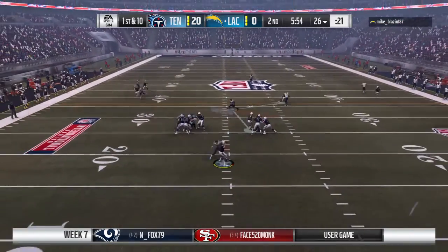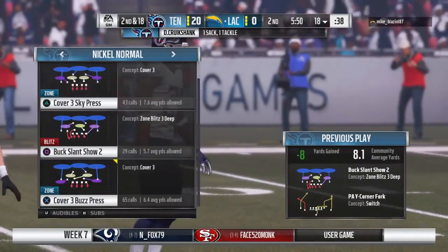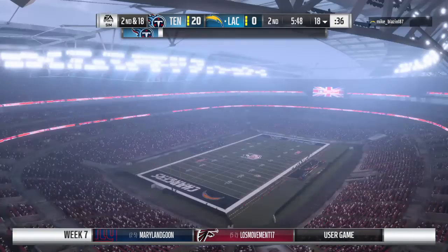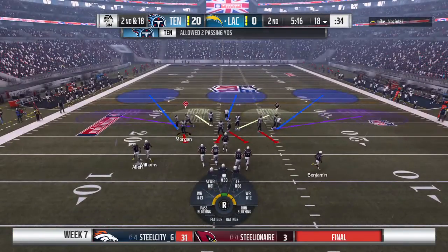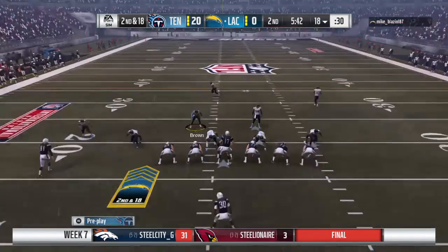Off the play fake here. Rivers under a heavy rush, and down he goes. Brandon, if I'm an offensive coordinator and I see an all-out rush like that, I file it away because I'm going to use their aggressiveness against them as this game goes on. I'm going to hit them with a screen soon. Sacks, a growing theme in this first half.